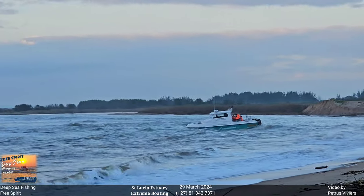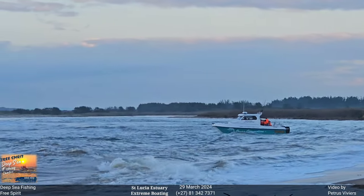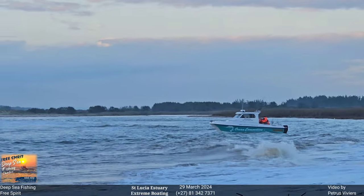That's Ocean Commotion floating. 9 meter Carry Cat, two 200 V6 4 stroke Suzukis on the back. Stewart Worthington, the skipper.